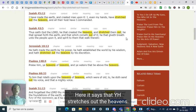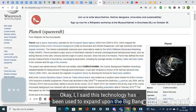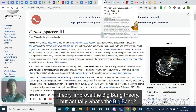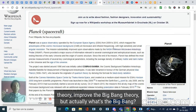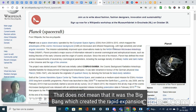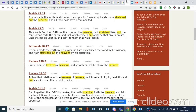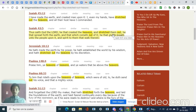It says that God stretched out the heavens. Okay? I said this technology has been used to expand upon the Big Bang, improve the Big Bang. But actually, what's the Big Bang? Big Bang is a rapid expansion. What has been proven is that there was a rapid expansion that created the universe. That does not mean that it was the Big Bang which created the rapid expansion. You cannot prove that. But in the Bible it says that it is God who caused this rapid expansion.